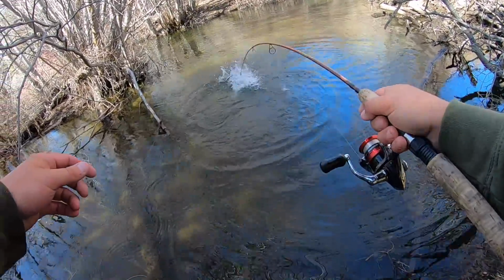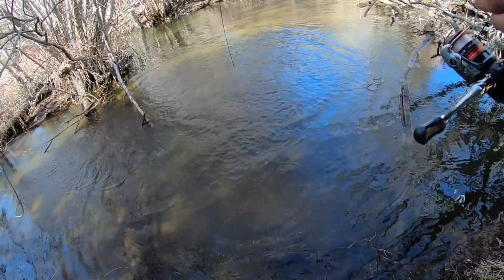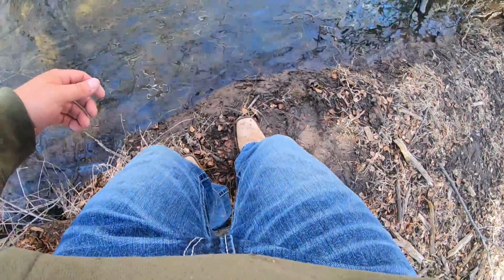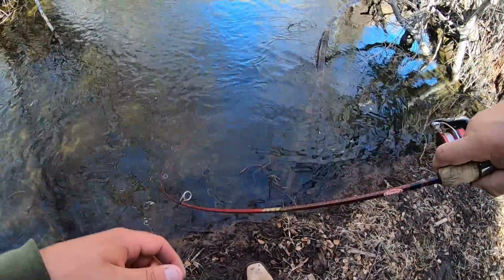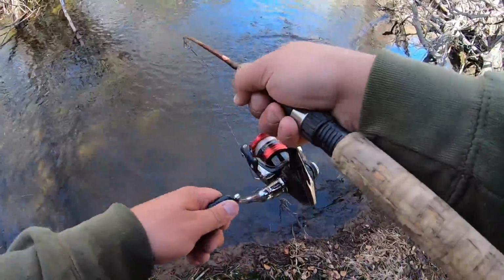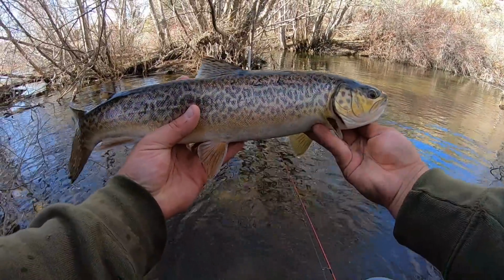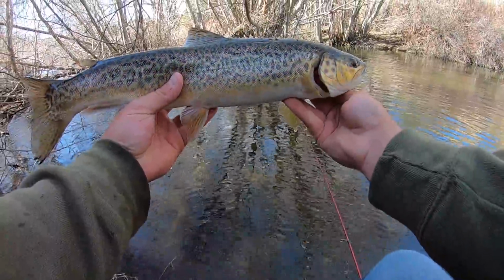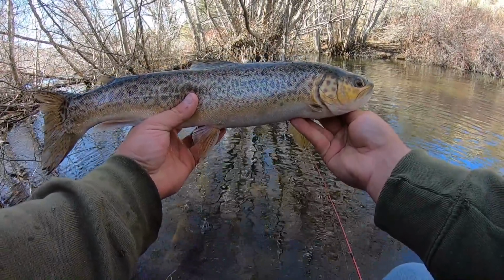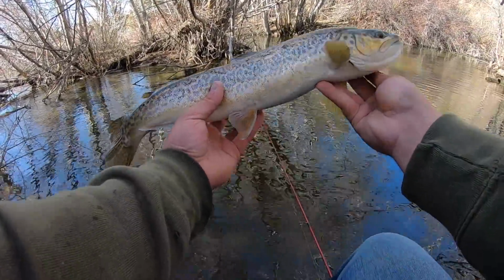Ooh, whoa. Holy cow. Whoa. Get out of there. Oh, shoot. Oh, he's in that tree. Oh, there we go. I mean, look at that. That is seriously like a 2-pound tiger trout, maybe even bigger. Probably about 17 inches. Absolute stud out of this little creek.